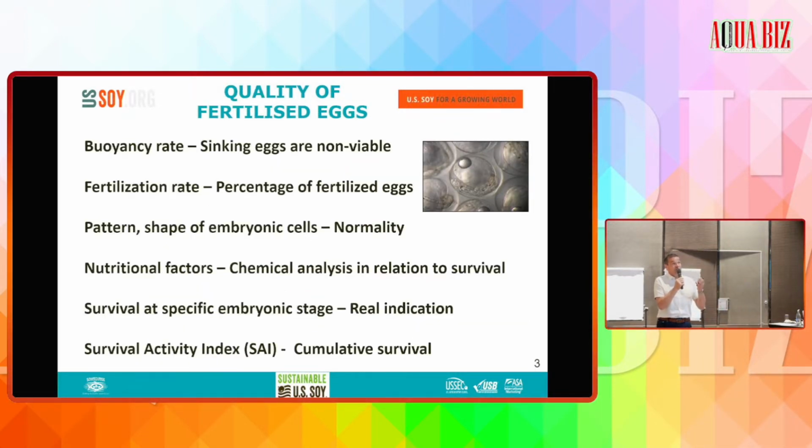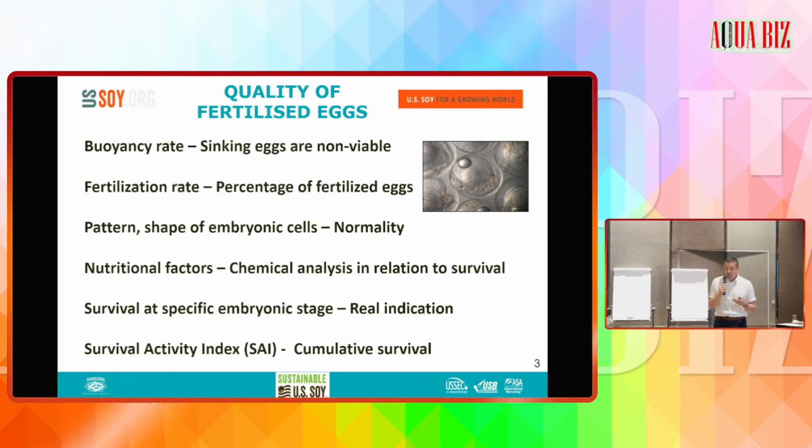Very important to see the quality of the eggs. As I mentioned earlier, it is important to have clear eggs like glass. First of all, when we collect eggs, we have to look at our buoyancy rate. This is how we start calculating how good our egg quality is. When we collect the eggs from the tank, how many eggs are floating, how many eggs are sinking. The higher the buoyancy rate, definitely the better the spawn is. If we have 95, 99% buoyancy rate, it means we had a very good spawn. If we had 40% buoyancy rate, it means our spawn was not so good.